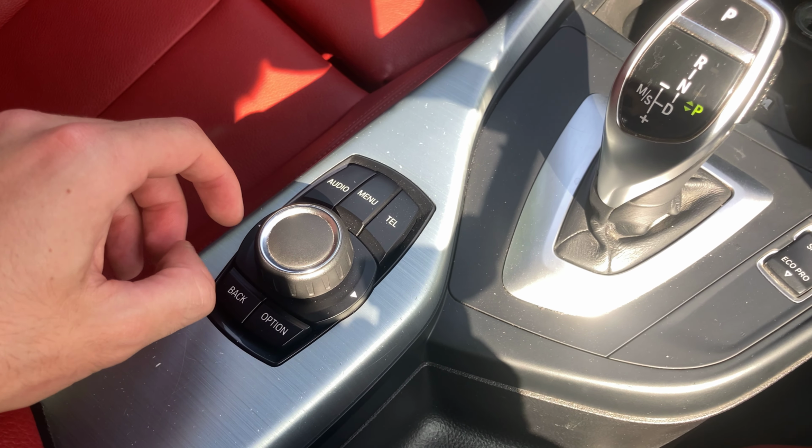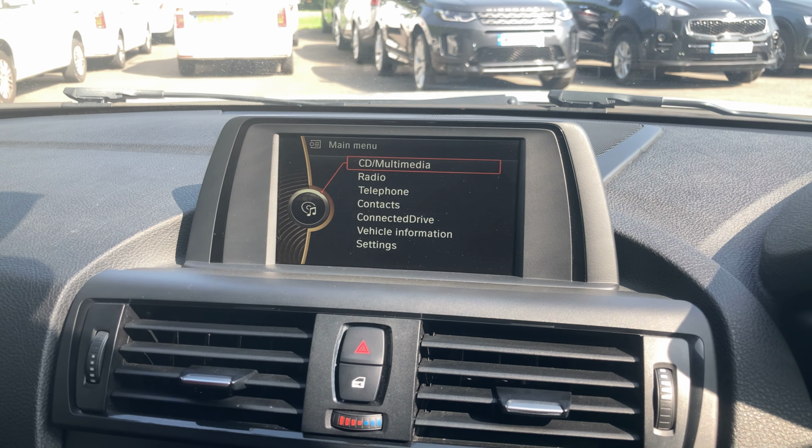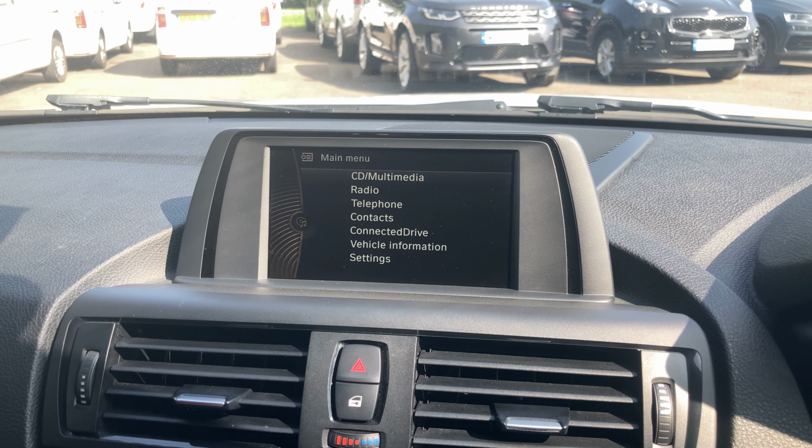So to operate the in-car entertainment system, we've got the dials down here. This is our main menu. I've included the options as well on the advert too. So let's start with CD and multimedia.